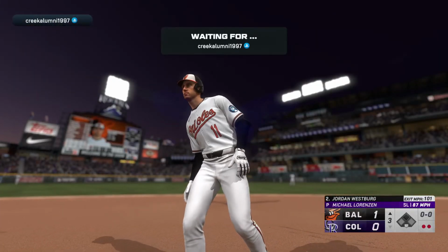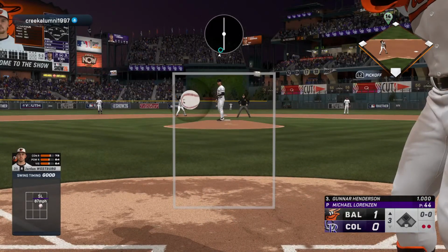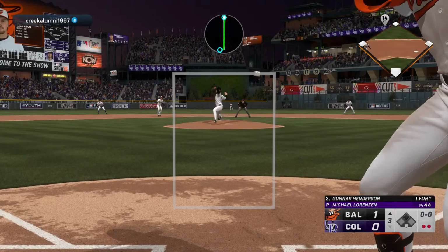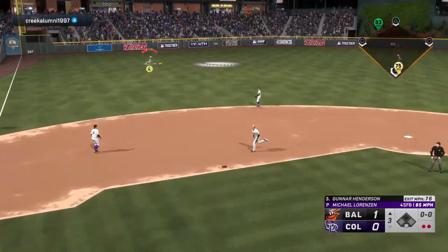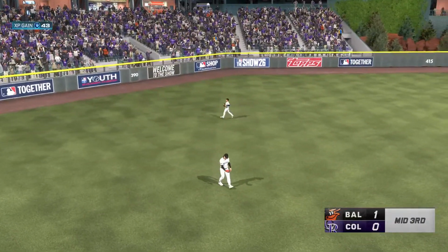Seems like he got exactly what he was looking for right there. Anytime you can drive a ball into the gap the other way, it feels so good. And that's when you know you're right where you need to be at the plate. It's even better when it gets you extra bases. Gotta love looking in at your guy. And that'll do it.